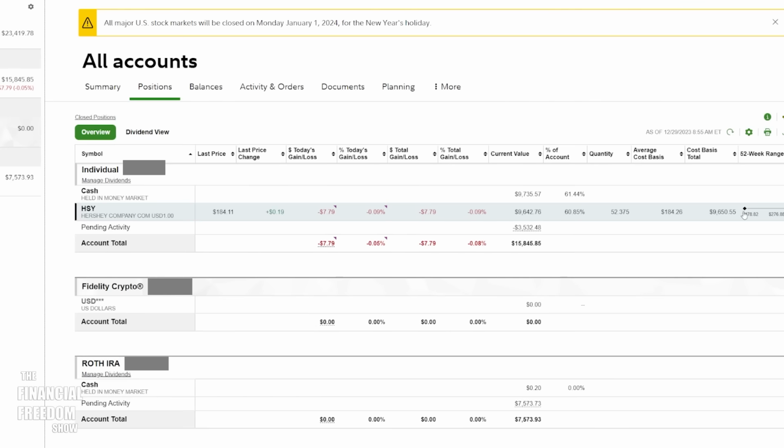Hershey's has been on a decline over the past couple of months, so it's definitely on the 52-week low of its recent price, and the PE ratio of Hershey's has gone down quite a lot. It's actually near the COVID low of 18 PE ratio. The average PE for Hershey's is around 24, so it's definitely on a dip, and it's definitely an opportunity that I'm willing to pick up because they have great cash flow and their dividend is very stable.